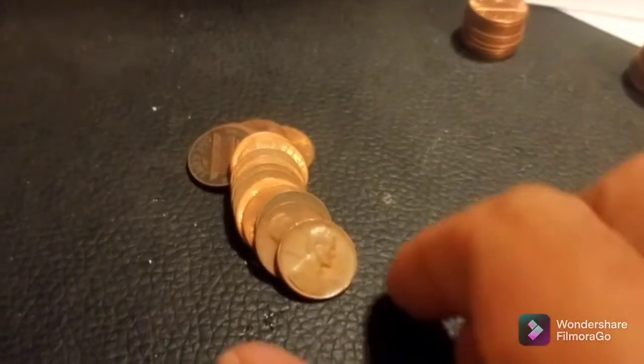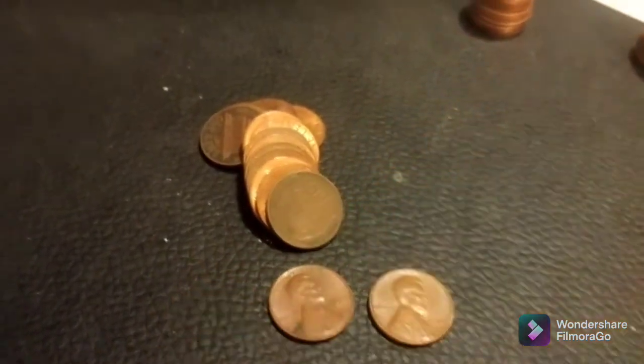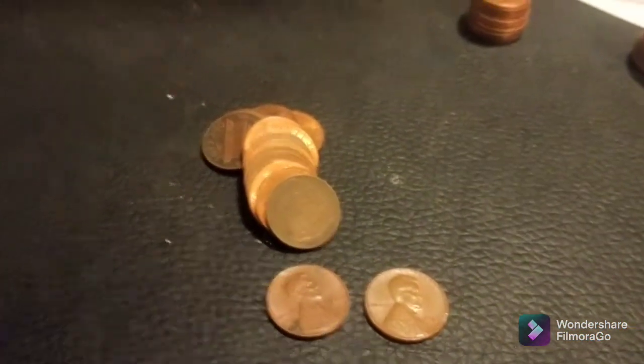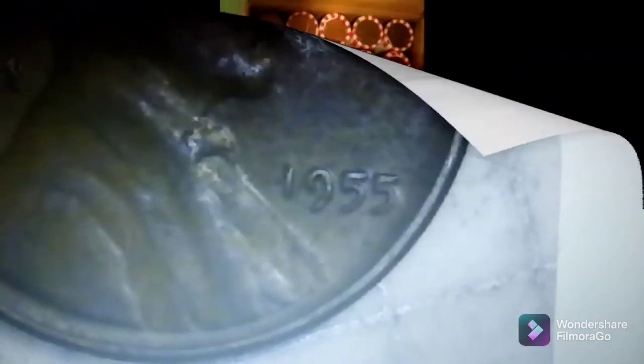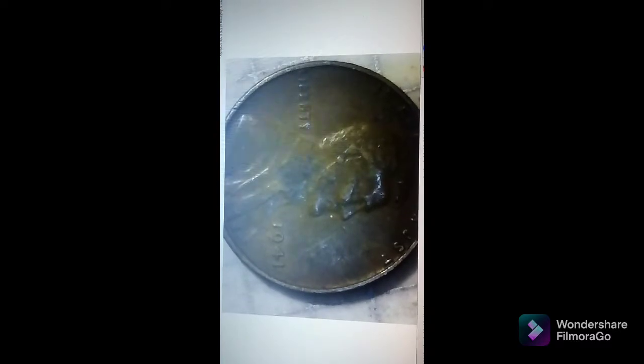Still in roll number 10, we got one peeking out the back here. Look at this. I haven't looked at the dates on the first two yet, but I saw those wheat ears coming out. Here it is. Let's take a look, see what we have for a year. And I messed it up again. There we go. A 1955. I don't see any doubling on that. Back with the next. Working on roll 19, we have a 1941 Philadelphia that came up date side first.